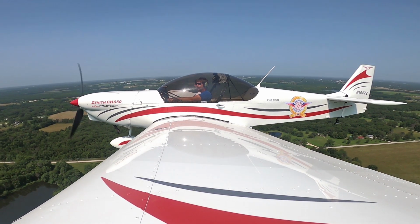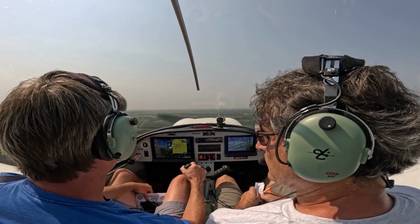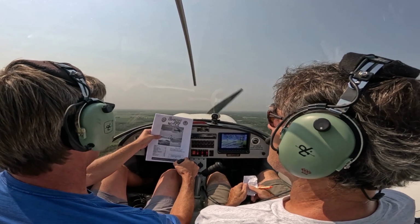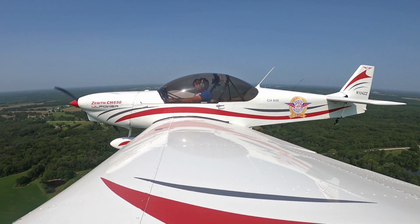So we're getting ready for Oshkosh. We're a week before Oshkosh now. This week we'll be busy getting ready for the show. Look what they got there. We got the NOTAM, huh? The NOTAM for Oshkosh. Nice. So we usually read that before we fly in.